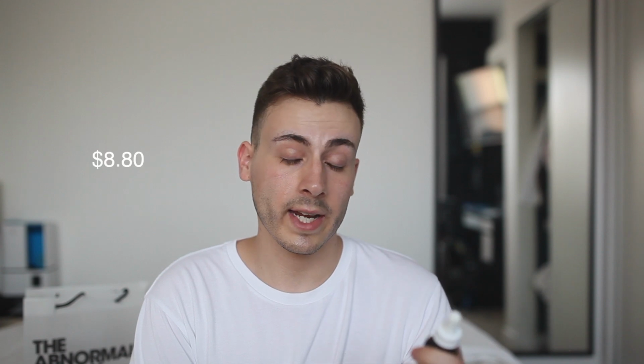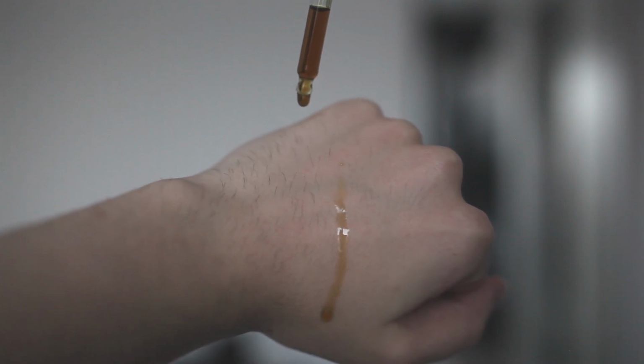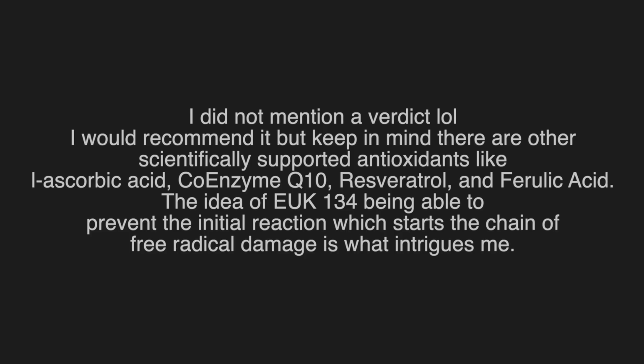What I plan to do with this is layer it on top of another antioxidant. You can't use this actually with a vitamin C because you can't put it with anything that's a strong acid. So I'm actually looking into using Q10 instead because it's a protein. The EUK 134 goes for $8.80 on the Ordinary website. It's a really simple formula, and it's a formula you'll see common with the Ordinary, and it's just propanediol and the active ingredient, and in this case it's the EUK 134. Propanediol is a solution that is really good at housing a lot of active ingredients, and you're going to see it a lot throughout the Ordinary's products.